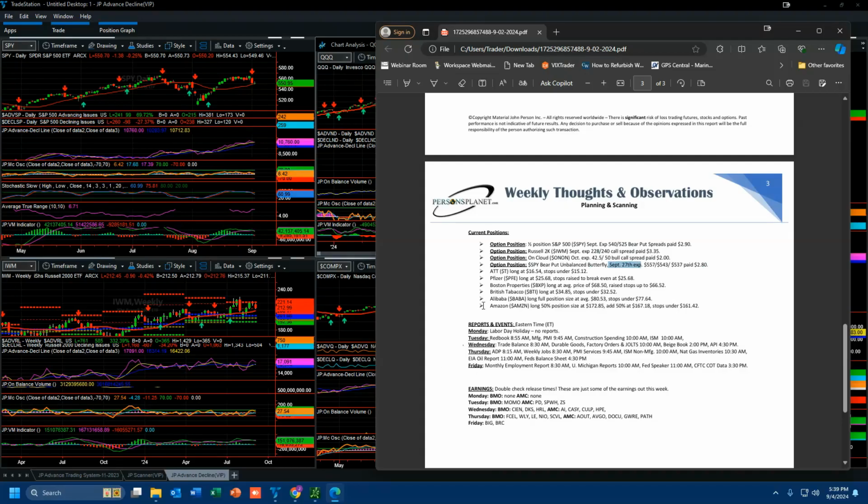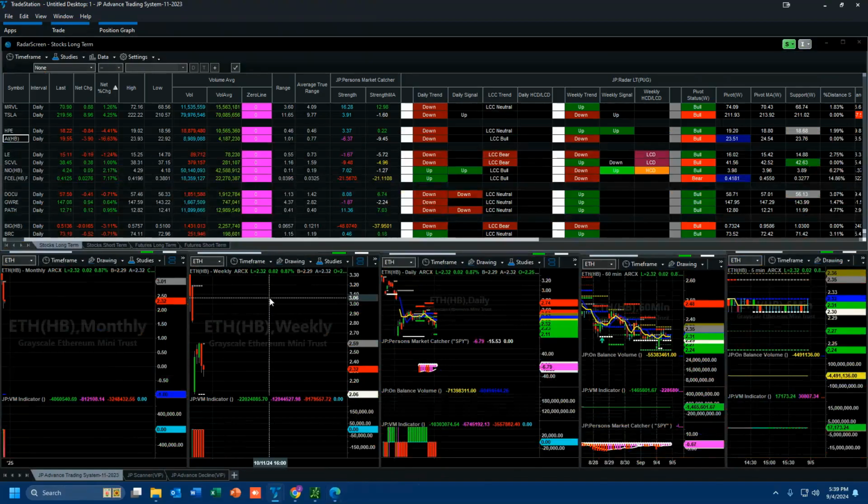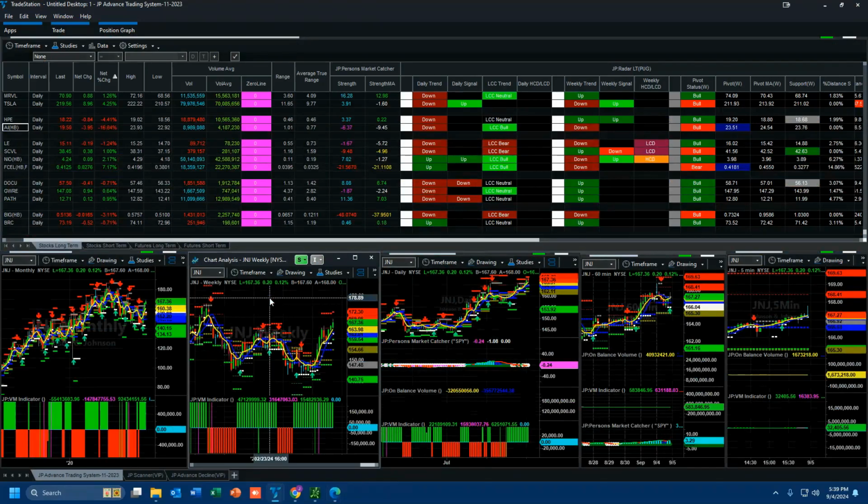As far as Alibaba, we have a full-size position there. Amazon, that's the one we got in half the position. We're looking to add. There's our stops. British Tobacco keeps chugging along every single day. British Tobacco keeps going up, and Boston Properties and Pfizer, a little medical, and AT&T. Those are just going to sit on the books until I decide to rotate. What would I rotate into? To be honest with you, the pharmaceuticals are improving big time.